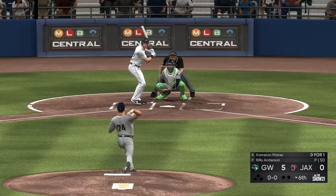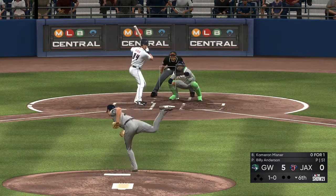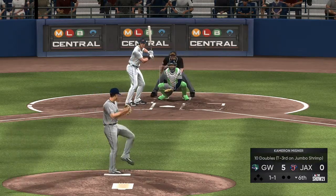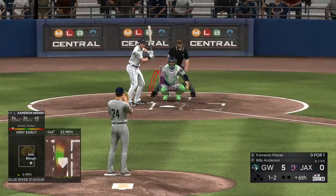Stepping in now, Cameron Meisner. So he'll take a look at a pitch too low. It's ball one. Flied out in his first at bat, so make him 0 for 1 so far. Hey, this guy hasn't reached the big leagues yet, but he's coming. You're going to know his name at some point. He just has a few more developmental things to work on.